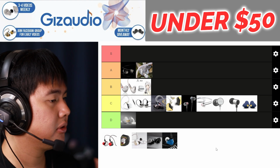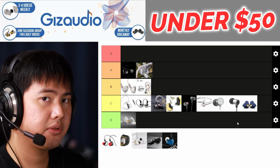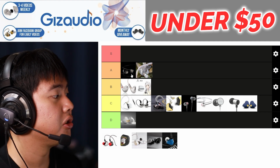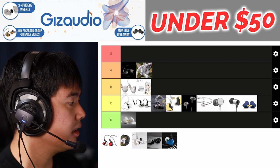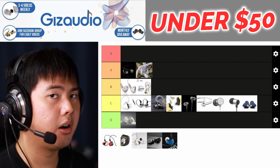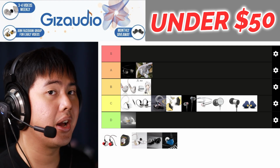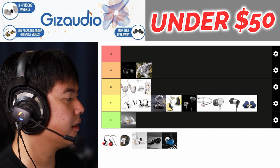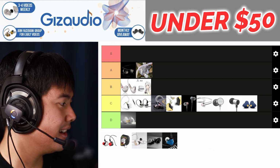A tier IEM, $20, great value, tuned really well, and just for context, I prefer the tuning of the Chew over the Aria, which is however much money more. Detail not the same as the Aria, of course, but tuning wise, the Chew is more correct to me and much more pleasant sounding. Now, the set that pushed the Chew down to A tier is this one right here.